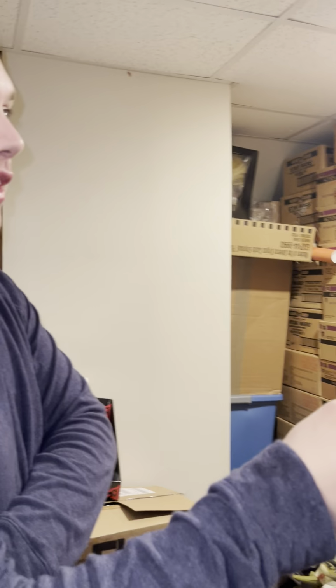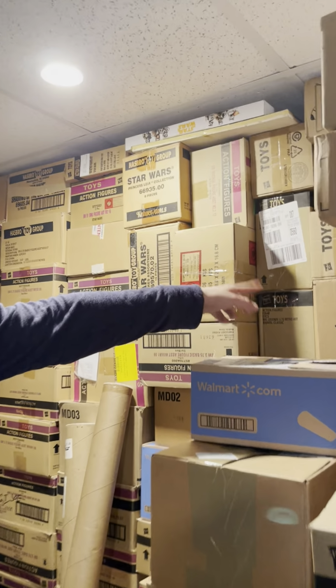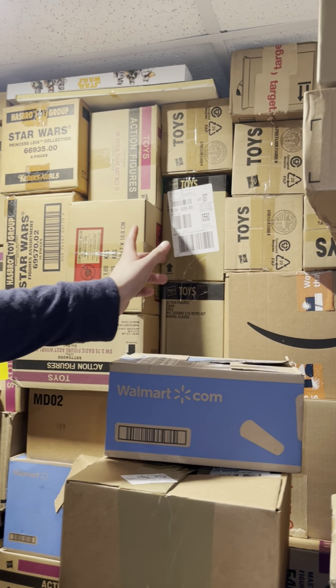It has all the 30th anniversary Star Wars. The only things it doesn't have, which who cares, is like Power of the Force. But hey, there's even Force Awakens figures in here. And there's Force Unleashed figures, like the big battle packs. Retro collection, vintage collection, modern and older.